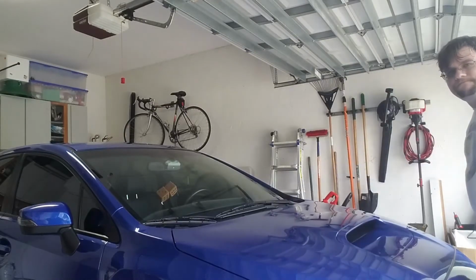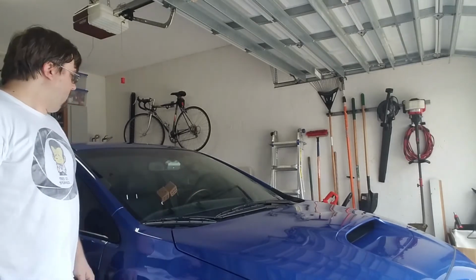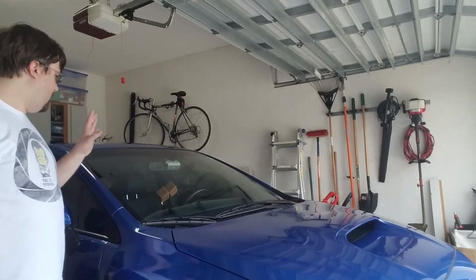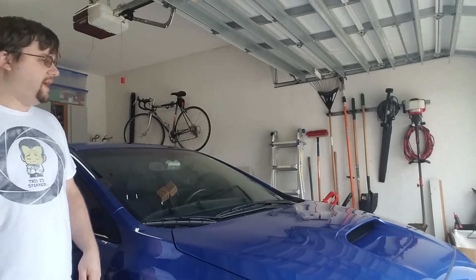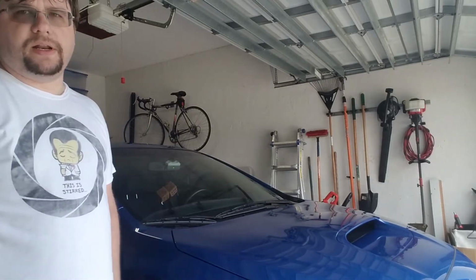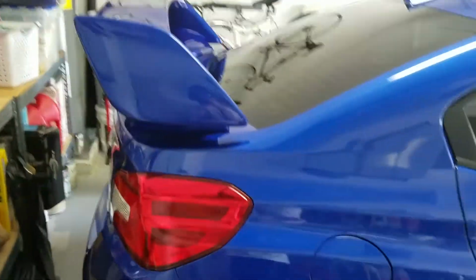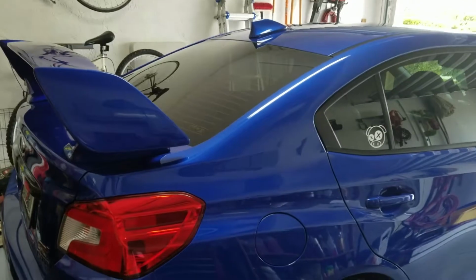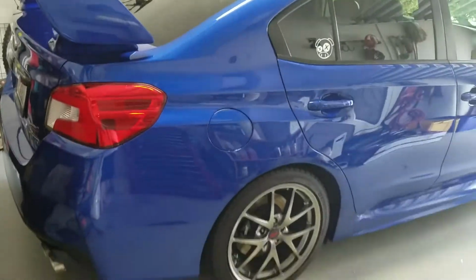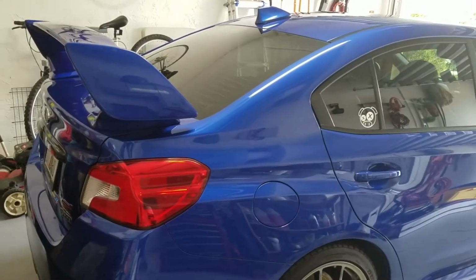Alright folks, there we have it. The Subaru is now completely clean. The only thing I didn't do this round is vacuum the inside, but honestly at this point, I'll probably just wind up doing it tomorrow. Alright, I also figured I'd take just a quick second to do a walk around the car and show you guys how much better it looks when it's clean. So, as you can see, this car is absolutely gorgeous when it's cleaned.